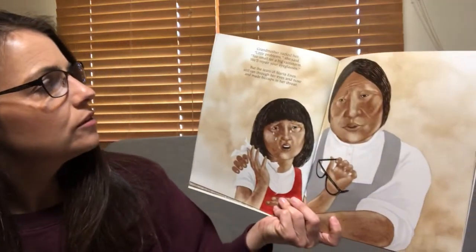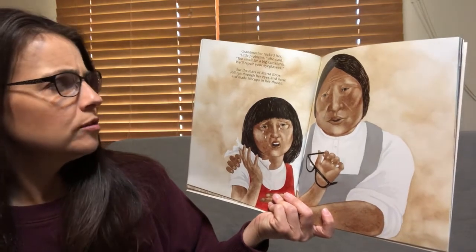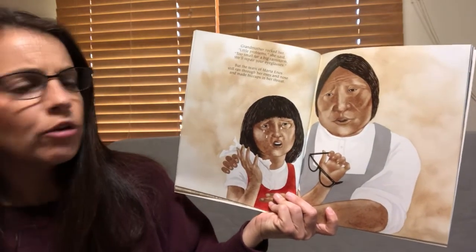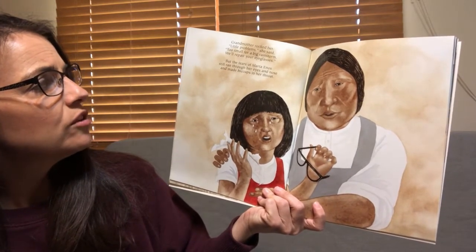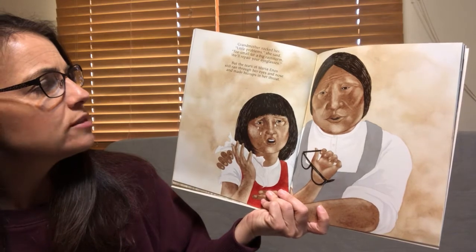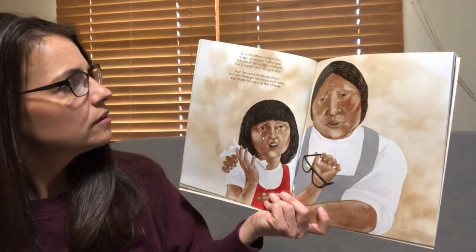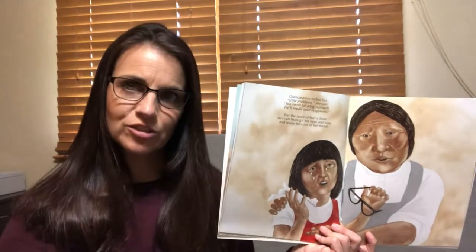Grandmother rocked her. "Little problems," she said. "Too small for a big rainstorm. We'll repair your eyeglasses." But the tears of Marta Inos still ran through her eyes and nose and made hiccups in her throat. Grandma said they were little problems, and too small for a big rainstorm. The big rainstorm must be referring to her big tears that she was crying.